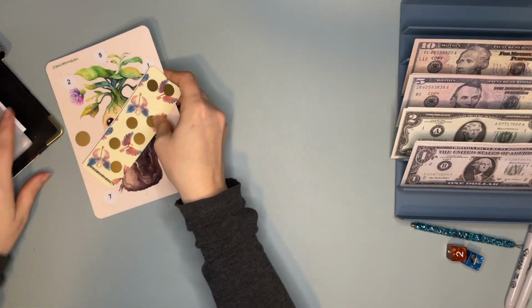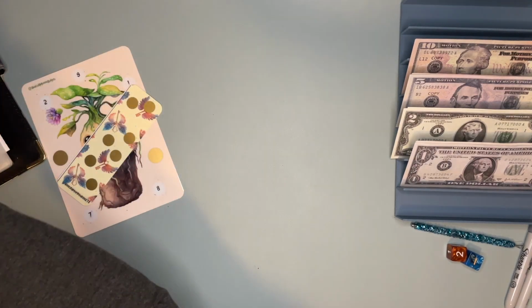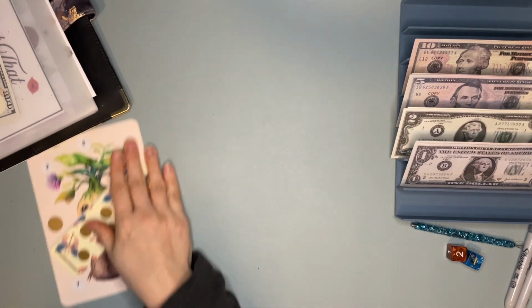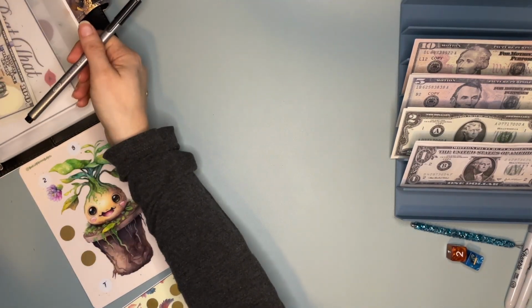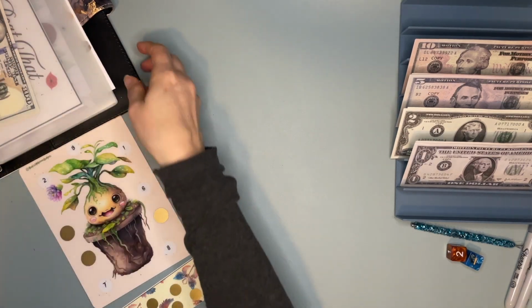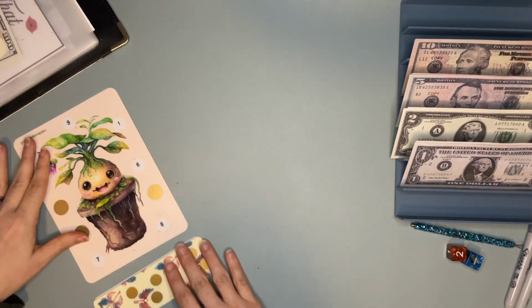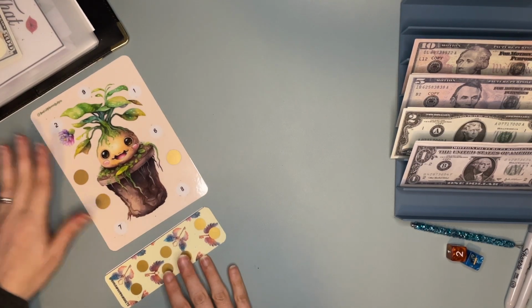Up next we've got rearranging things. Trying to make sure stuff is not in the ring light, but visible on camera.